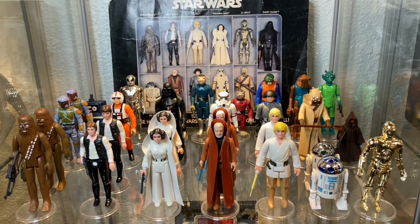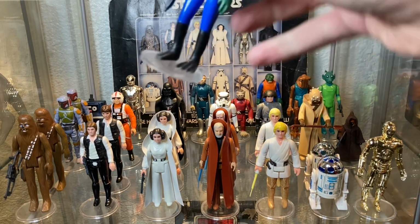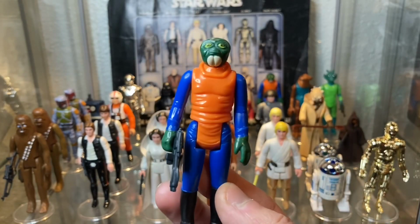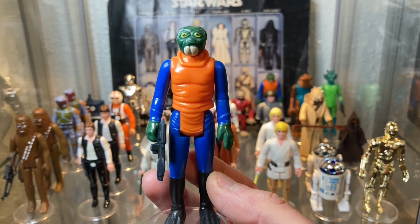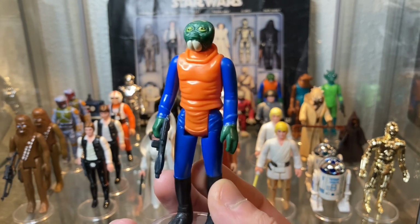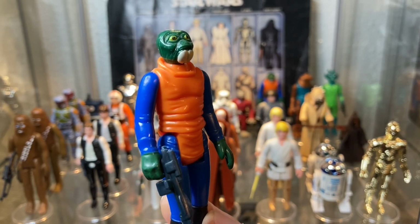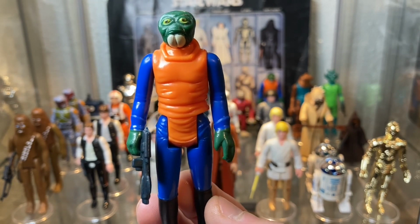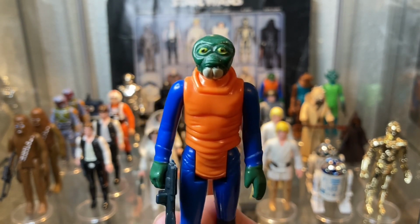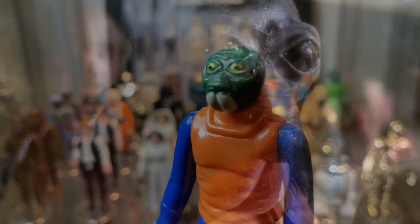Starting off my list of least favorite figures would have to be none other than Walrus Man, otherwise known as Panda Baba, the creature cantina alien that lost a fight with Obi-Wan Kenobi. Poor guy. I don't mean to hate on this figure, but I don't really like the way he looks. Not a big fan of the green skin that Kenner chose to give him instead of gray skin. I don't know why they did that. In the movie, Panda Baba clearly has gray skin, but here they gave him a green face and green hands. I don't understand that. It's a little weird. At least they gave him the tusks and the big eyes.